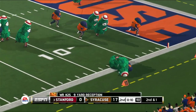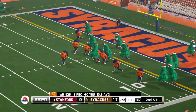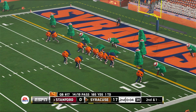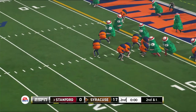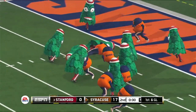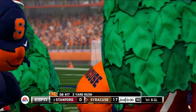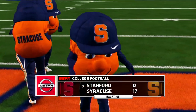Slings it. He's knocked out of bounds at the 6. I think it was a great play call. It was very well executed. Any coach would be happy with that kind of outcome on a first or second down play. He's going to try and scramble. Tackle at the 3. We've played a half of football. Syracuse leads 17-0.